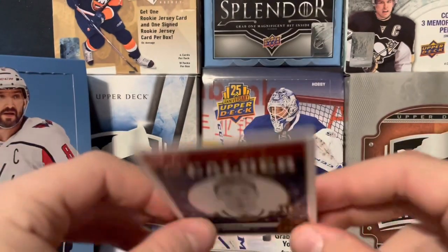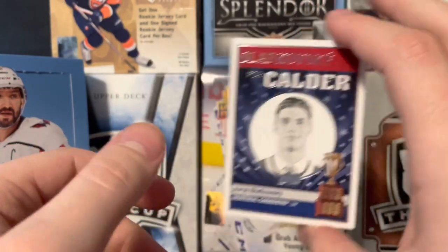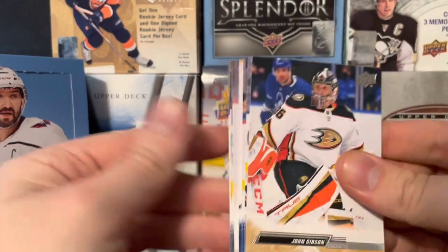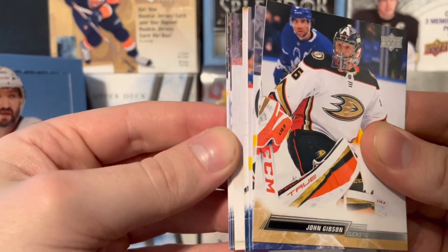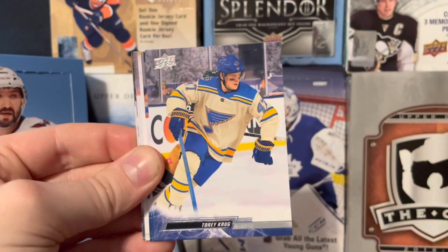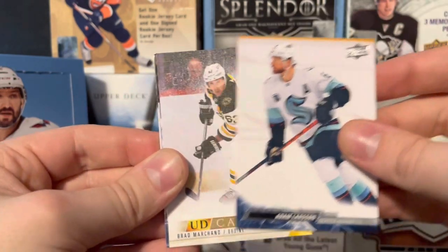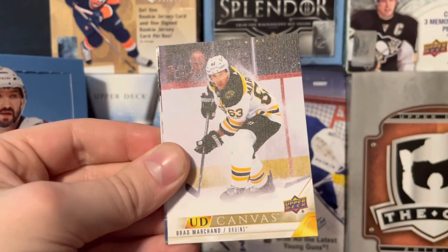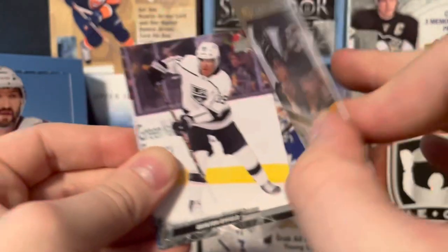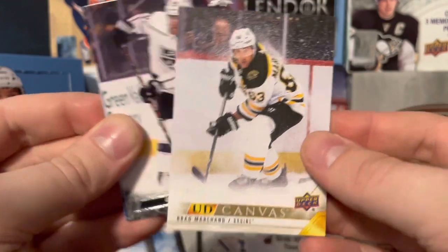It seems like Matty Beniers is going to be running away with the Calder this year, so there's a Slafkovský for Calder. Whoever came up with that insert was probably feeling some type of way. But let's see, we got another canvas here. Maybe it's Brandon Shinnegan. Let's see, we got a John Gibson, Torrey Krug, Adam Lowry, Adam Larson, and a Brad Marchand canvas. Let's see what the back looks like. Of course, him and Jake having some fun, but yeah, this is a Brad Marchand, not a great canvas, but canvas nonetheless.